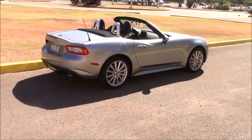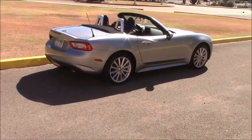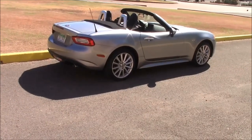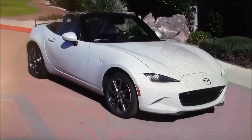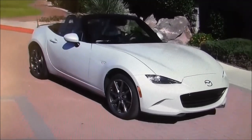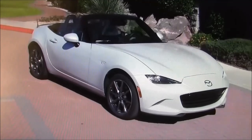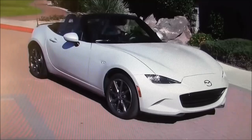In fact, the only vehicle we can compare this to is the Mazda Miata MX-5, which shares the same platform. But there are some differences, though. We did test the Mazda MX-5 as well, this particular car you see on your screen. Because of length and time, we had to do a separate video, however. We'll have a link for that after we're done with the Fiat test here.